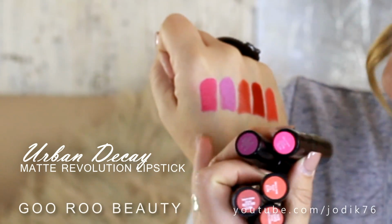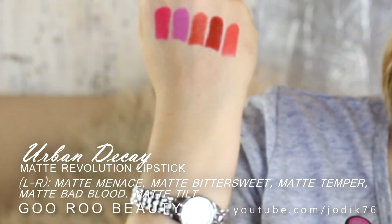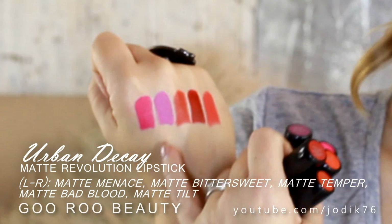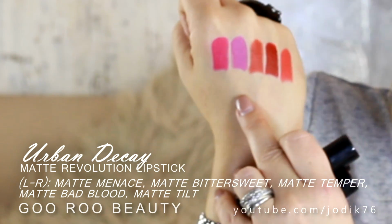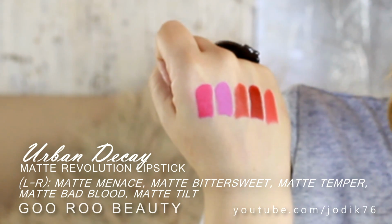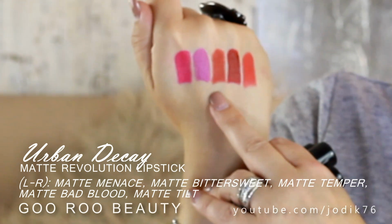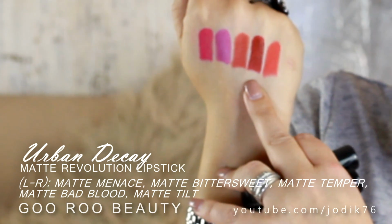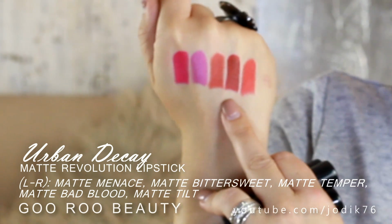This bright pink shade that I got is called Matte Menace. Really, they pack a whole lot of pigment, you can see. Then we've got also Matte Bitter Sweet. Really fantastic, lovely purple shade for when I'm feeling really adventurous. Then we've got a sort of warm toned brick red shade that is called Matte Temper. Then we've got a really cool dark red. That one is called Matte Bad Blood.